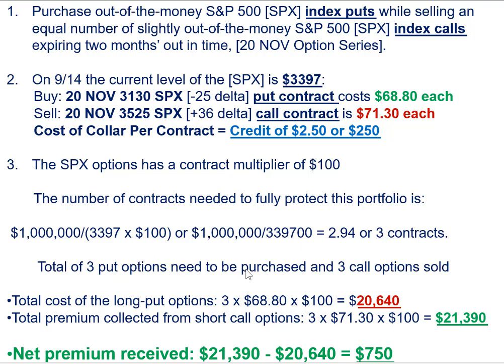So the total of puts needed to be purchased is 3, and you then need to sell 3 calls. The total cost would be 3 times your 68.80 for the puts, times 100, so a total out of pocket cost of $20,640. And then the premium collected for the short calls is 3 times 71.30 times 100, so $21,390. So your net premium on this collar hedge would be $750 to hedge a $1 million portfolio.